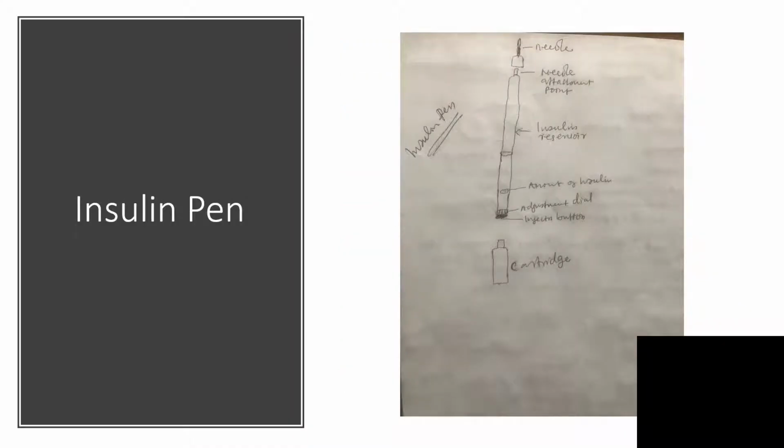Yes, this is the insulin pen. For the purpose of trying to avoid copyright infringement and all this stuff, I've decided to use my hand to draw this. So you can see the needle, and you see the needle attachment point, and the insulin reservoir.